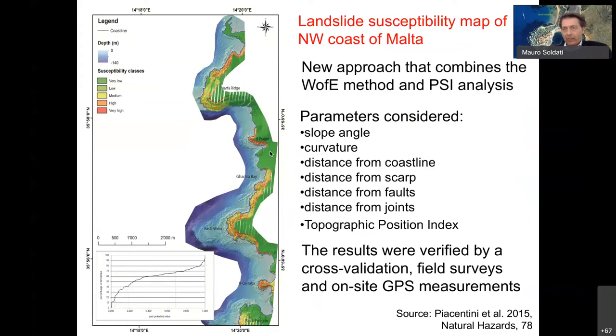using the outputs of permanent scatter interferometry and the weight of evidence method. The parameters that we considered along the coast were the slope angle, the curvature, the distance from the coastline, the distance from the scarp, the distance from the fault. So here, as I told you, there is a quite important role played by the faults and joints. And then an index, which is called a topographic position index. Probably for those of you who are familiar with this, this is already known. So we identified susceptibility classes. Now we are working on defining hazard situation, and then we would like to combine the vulnerability, still to be assessed, to get to a final risk map.